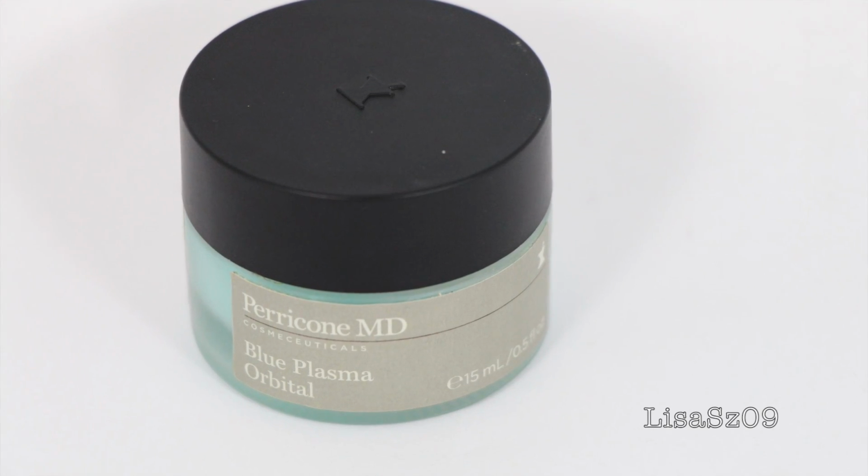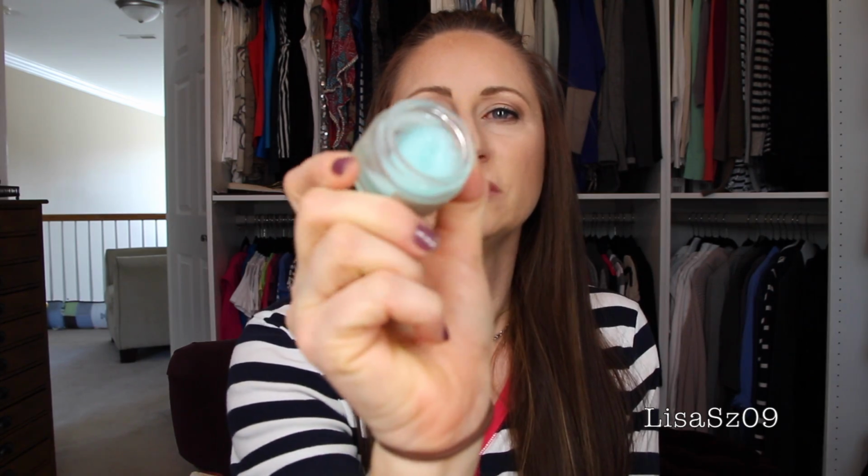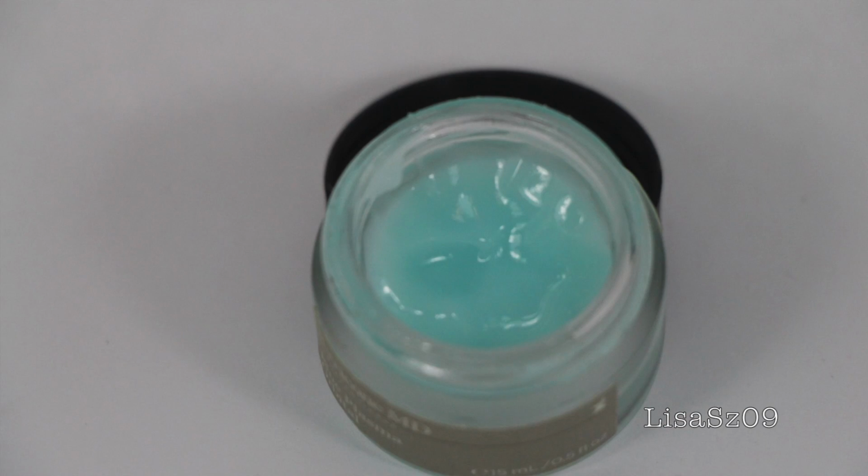So what I do next is I use the Perricone MD, well, I don't know why I keep saying their name, Blue Plasma Orbital, which is their version of an eye cream that's like the blue plasma. You can see how much of it I've gone through. Again, same amount of time. I only use this one at night, and I kid you not, that much right there will do both of my eyes. It is very, very smooth.